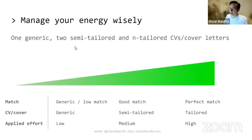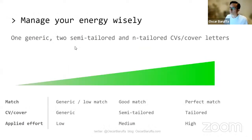And then the one last point is just about managing your energy. So I've talked about now generic, semi-tailored and tailored CVs, highly tailored. And the amount of effort you need, in this very rough data, will show that you need increasing amounts of energy as you go up in the scale.